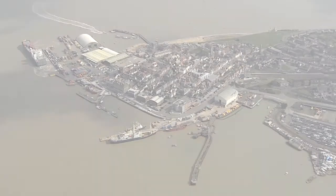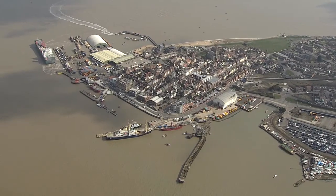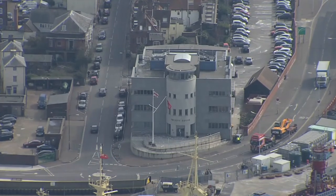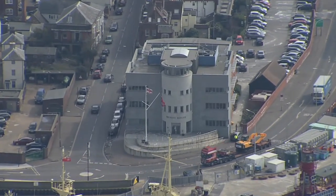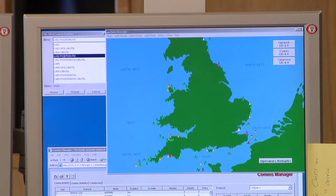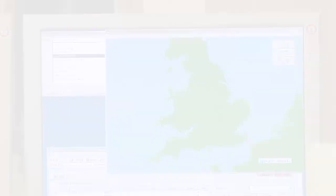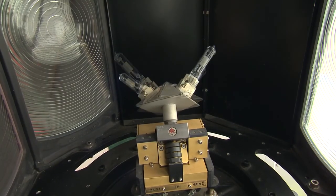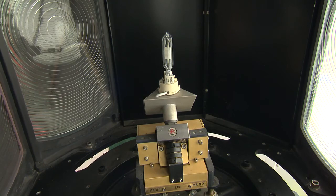Day-to-day operations, however, are now managed from Harwich, Essex, home to Trinity House's high-tech control centre. All lighthouses have been automated since 1998, and switching to an auxiliary power supply or spare bulb can now be done at the click of a mouse. When a more serious fault occurs, engineers are deployed by road or by air.